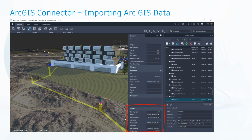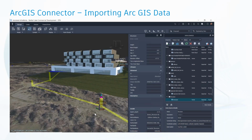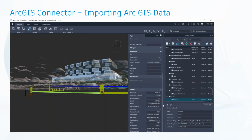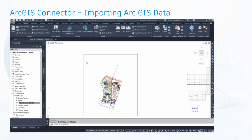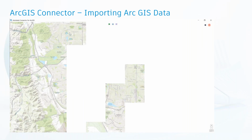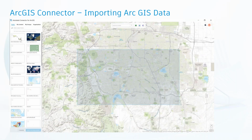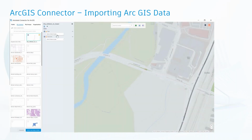In this case, the GIS information that has been brought from ArcGIS comes in as a separate property window for you to be able to view and edit. The window is pretty similar for Civil 3D as well. You click on the ArcGIS connector. Again, it takes you to the same interface in arcgis.com, and you need to have an account there, obviously.